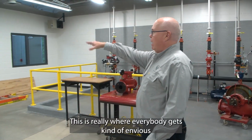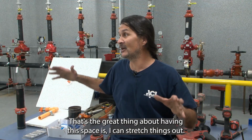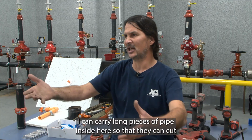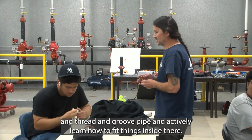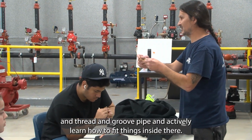This is really where everybody gets kind of envious because they're like, wow, they have a flow room. That's the great thing about having this space is I can stretch things out. I can carry long pieces of pipe inside here so that they can cut and thread and groove pipe and actively learn how to fit things inside there.